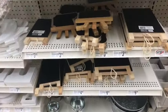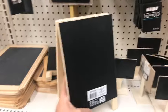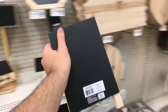Maybe I'll get one of these, like this size. What do you guys think? Do you think this is a good enough size? I think we could put like a little menu for the week for the kitchen, maybe design something in Design Space and then stencil it and use some chalk. Maybe? I'm saying a maybe. This is a maybe. Okay.